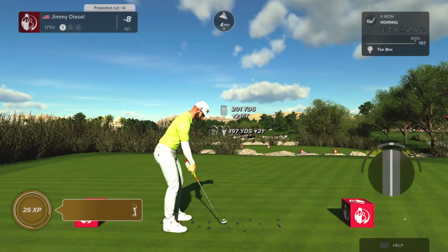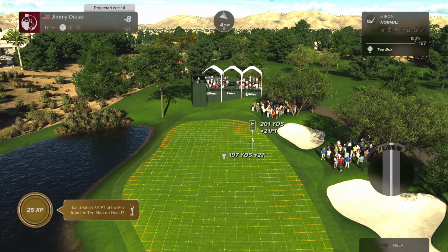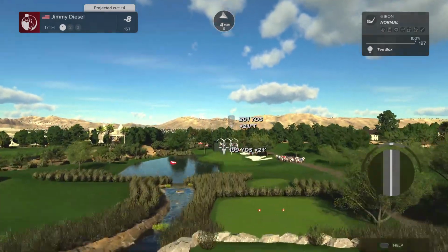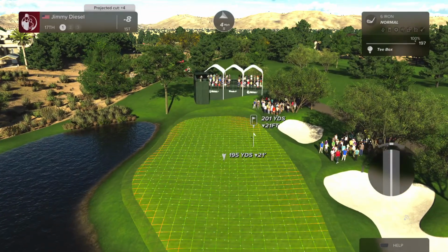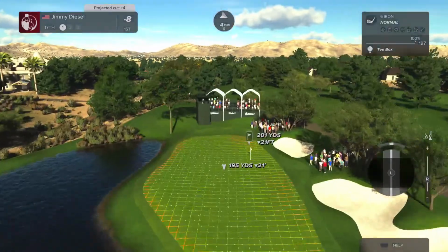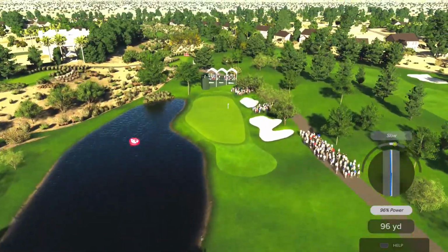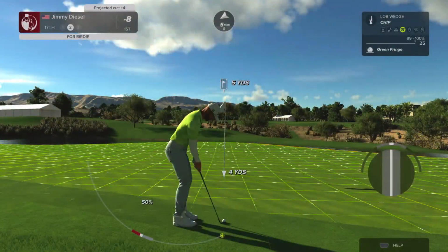The 17th at TPC Summerlin is a downhill par 3 playing 196 yards. Jonathan Bird once famously holed out in the playoff here to snatch the title. The green shapes right to left towards the hazard, so if you're going to go for it, be very accurate. Opting for the 6-iron. This one headed in the wrong direction, out to the right.